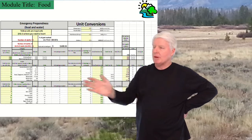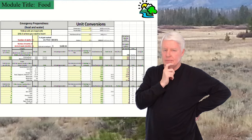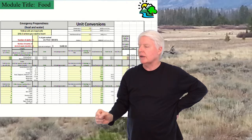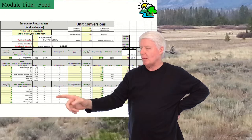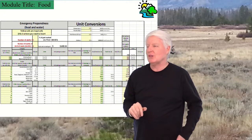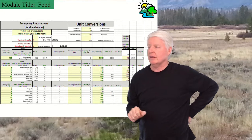Now, here we have the program. Everything in yellow you can do inputs in. So notice we have container size. You can put the container size you want in your food storage, and I've investigated all those. I went to walmart.com and filled all those out, what I thought was the container size I'm most used to seeing anyway. You may have to change that, and you can because it's in the yellow cells.